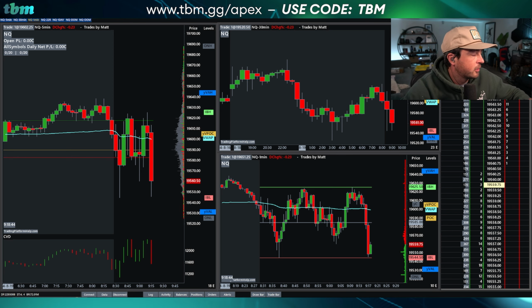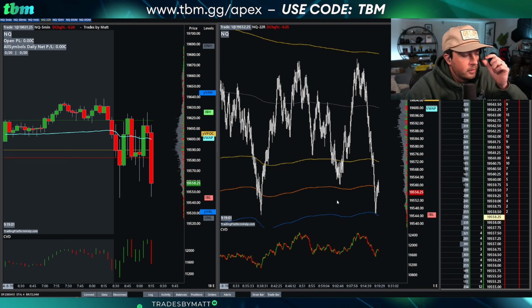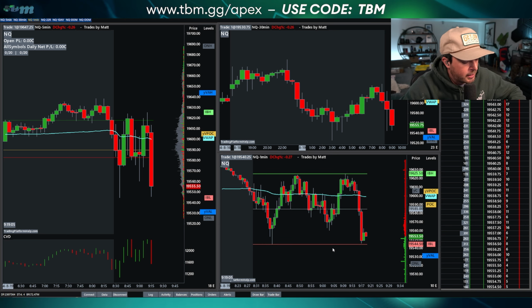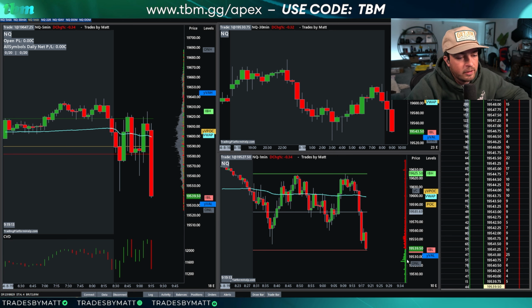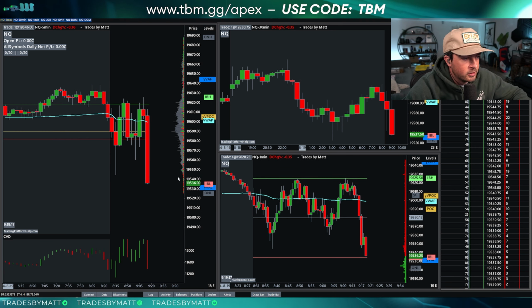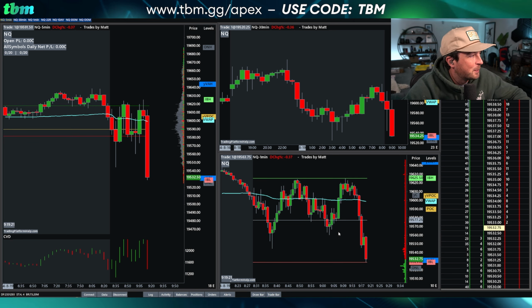Oh, nice slap. I was looking up something on Google. Bouncing off the -2 standard deviation currently. Got 10 minutes till initial balance is set. Failed to make a new low by... there we go, new lows. Perfect. New lows coming into value area low from Friday, and the overnight lows coming up. Good stuff. The 20 short that Simon was talking about is actually paid now, 100 points. But here we are.